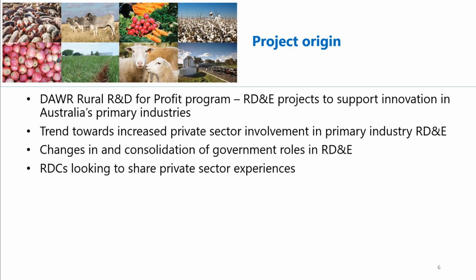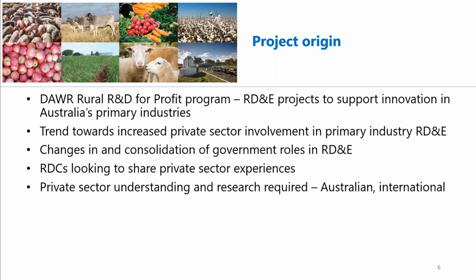RDCs were looking to share private sector experiences, so the Research and Development Corporation personnel were looking to value add to their delivery by working with other RDCs to understand how they worked with their private sector. And of course, we had private sector people working across different research and development corporations. And we also had private sector understanding and research required. So it had been some time since there had been formal research, so that was required.